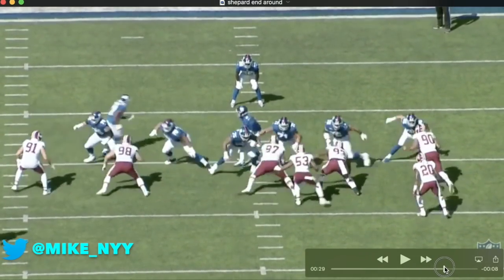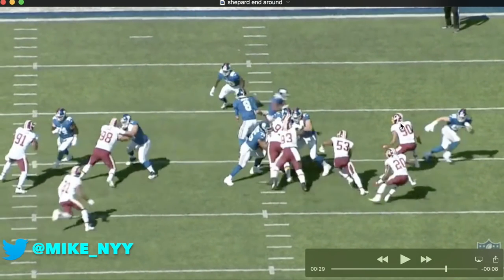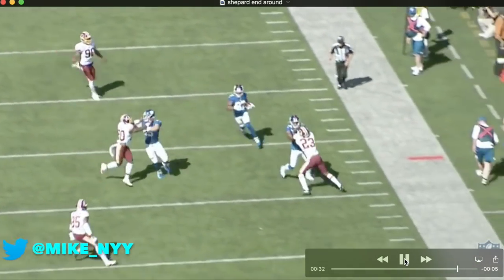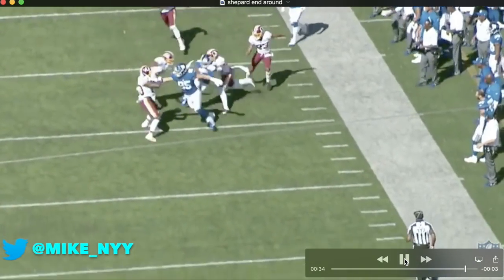Sometimes you'll see number 90 make this play. It's not always number 90, but this player who's unblocked will make this play. But basically, you're trusting the athleticism of your wide receiver to get around him and then pick up some extra yards on the outside of the field. And that's exactly what happened right there. So they executed this play perfectly, picked up like 20 yards or so.